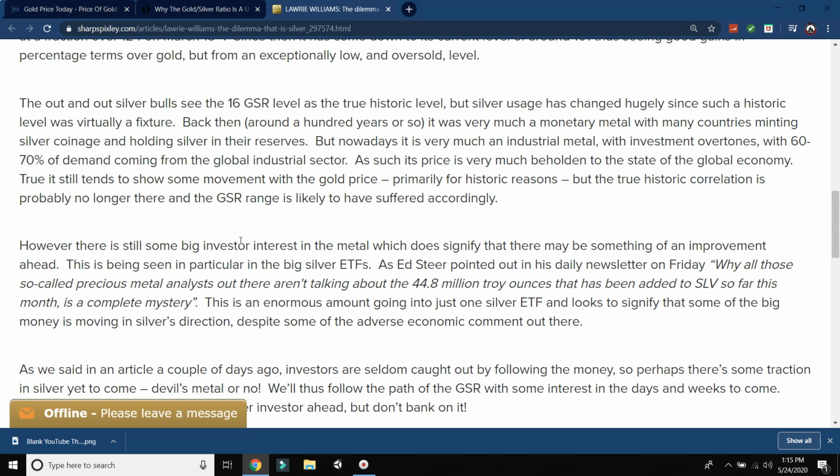So the silver bulls see the 16 GSR level as a true historic level. But silver usage has changed hugely since such a historic level was virtually a fixture. Back then, around 100 years ago or so, it was very much a monetary metal, with countries minting silver coinage and holding silver coins in their reserves. But nowadays, it is very much an industrial metal with investment overtones, with 60-70% of demand coming from global industrial sectors. As such, its price is very much beholden to the state of the global economy. True, it still tends to show some movement with the gold price, primarily for historic reasons, but the true historic correlation is probably no longer there, and the GSR range is likely to have suffered accordingly.